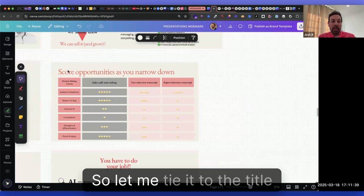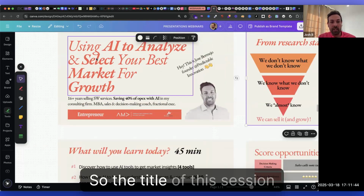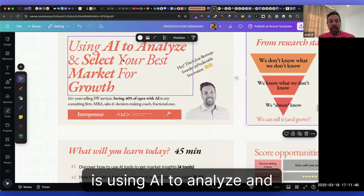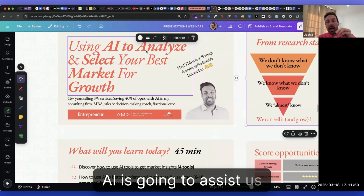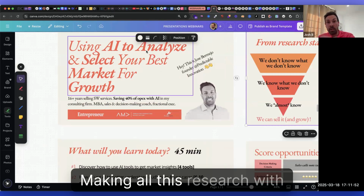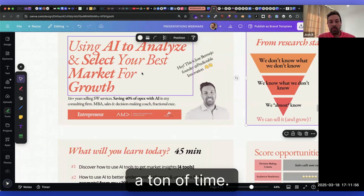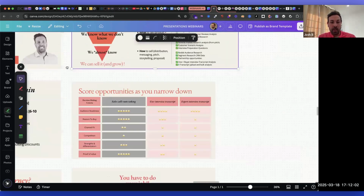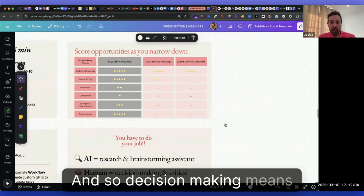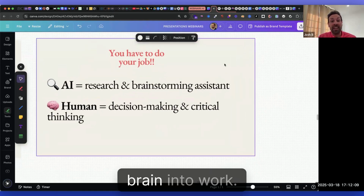So let me tie it to the title of this session. The title of this session is using AI to analyze and select your best market for growth. AI is going to assist us analyzing, making all this research with all those use cases, is going to save us a ton of time. But when it comes to selection, selection is decision making. And so decision making means that we have to put our human brain into work.